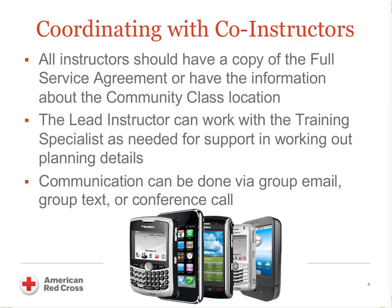Okay, so to follow along with that, let's talk about some tips when a lead instructor is trying to coordinate with co-instructors. Well, as it says here, it's important to make sure that each of your co-instructors has a copy of the full service agreement and that all the information on it is up to date and accurate with the new information you're getting from your client communication.